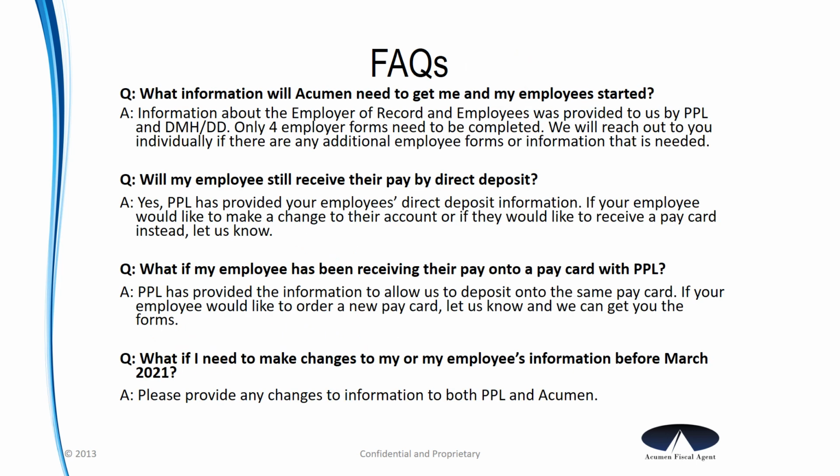Before we review the paperwork, let's quickly go over some frequently asked questions. What information will Acumen need to get me and my employees started? Information about the employer of record and employees was provided to us by PPL and DMHDD. Only 4 employer forms are needed to complete the enrollment process. We will reach out to you individually if there are any additional employee forms or information that is needed.